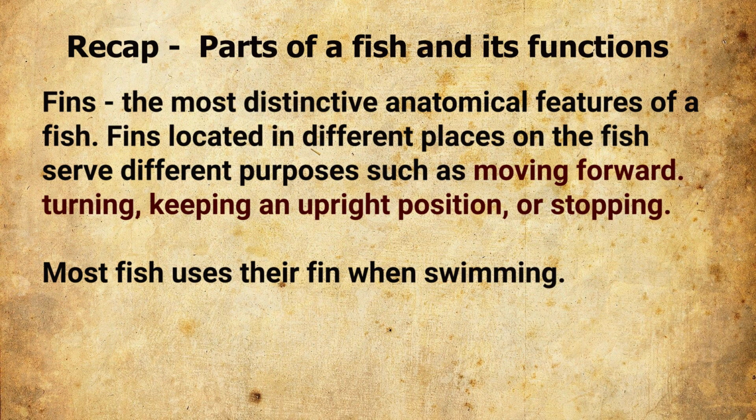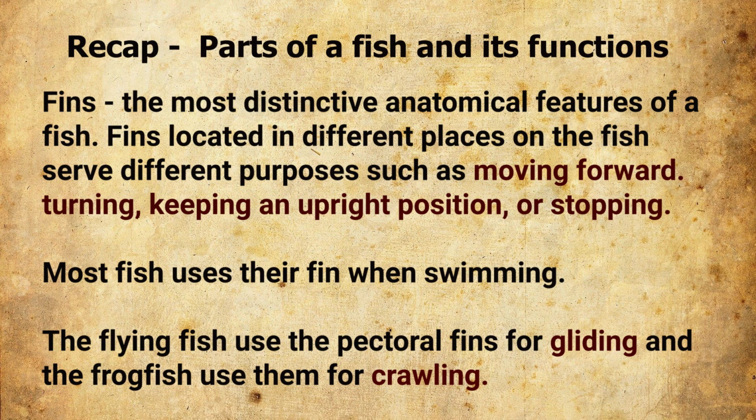Then we have the fins, all the different fins. Fins are usually the most distinctive anatomical features of a fish. Fins located in different places on the fish serve different purposes, such as moving forward, turning, keeping an upright position, or stopping. Most fish use fins when swimming. Unlike the flying fish, use the pectoral fins for gliding, and frogfish use them for crawling.